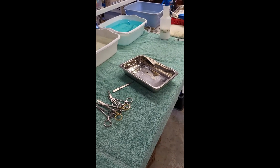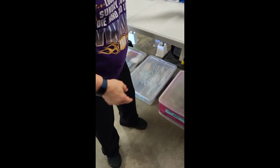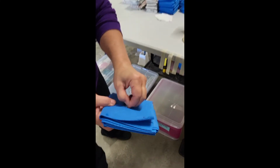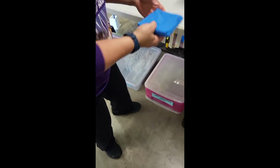This has some blood on it, and the gauze has blood on it, so I'm just going to throw that away. Okay. And the rest of these are good. We can reuse them, and then we have to take this enclave sticker off. When it's got a black mark on it, it means it's already been through the cleaner, the enclave.